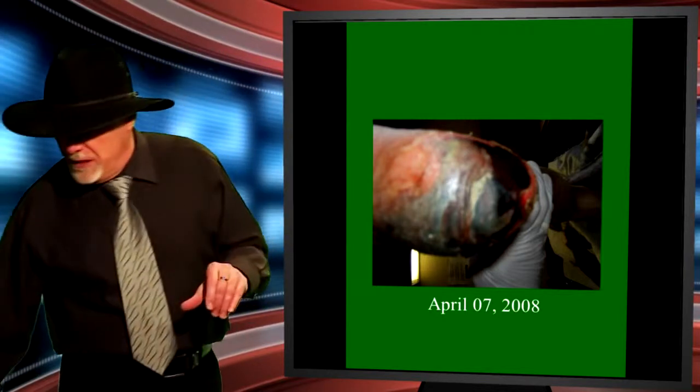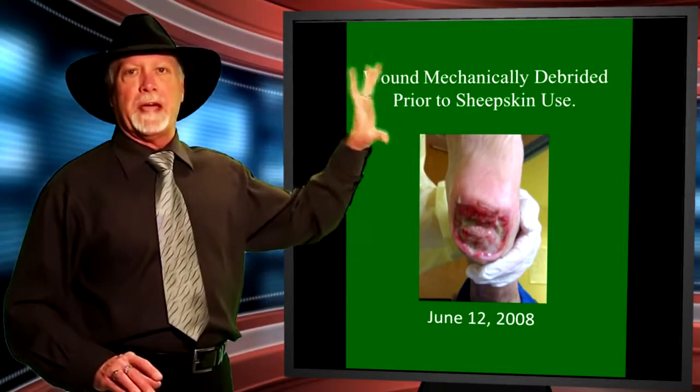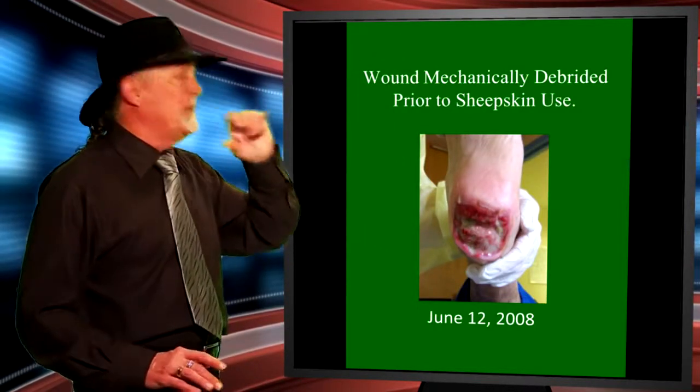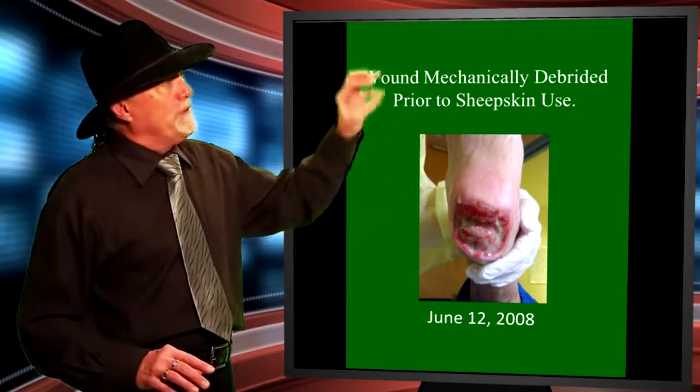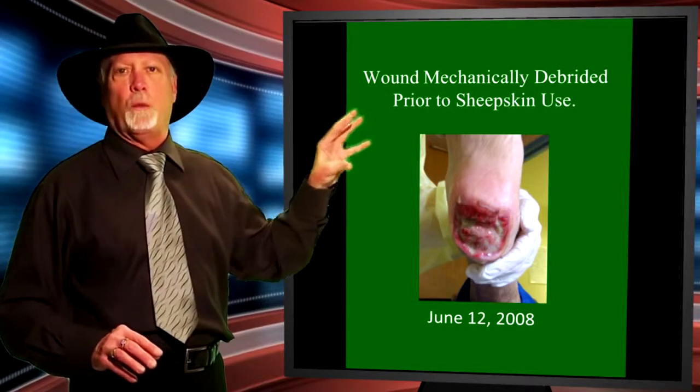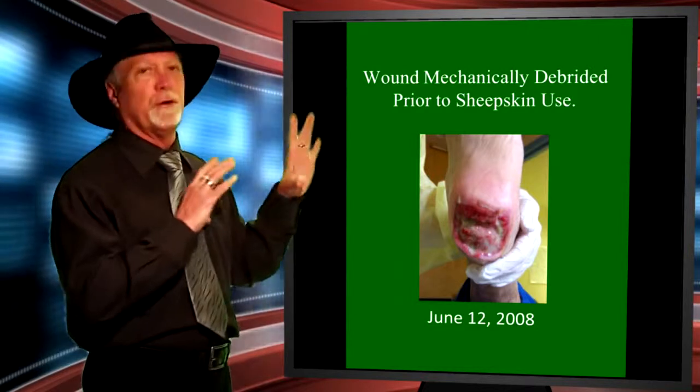After a period of time, the sheepskin protocol was put in place, and after the wound had been mechanically debrided. And we wish they hadn't done that, because the sheepskin would do that by itself. But you can see all of the yellow mucus and so on in that wound. That is fluid that's been trapped in there by plastic or silicone dressings.